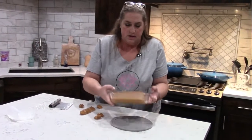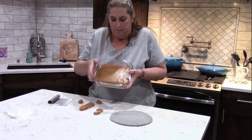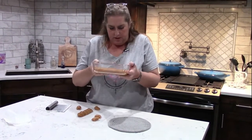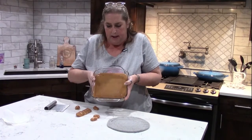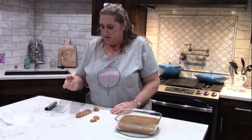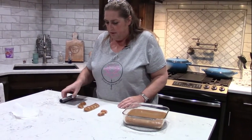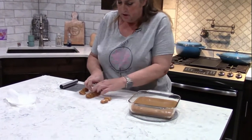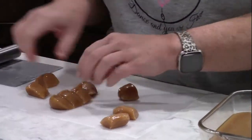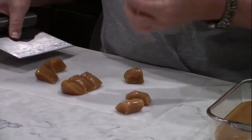The consistency of this turned out great. Now, if this sat for a significant amount of time, it would slough off again. You're already seeing it a little bit, but it held its shape when I cut it, and the caramels are sitting here holding their shape. So I'm really happy with the cook time on this. Like I said earlier, you kind of learn.